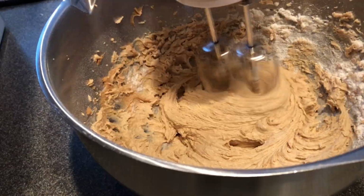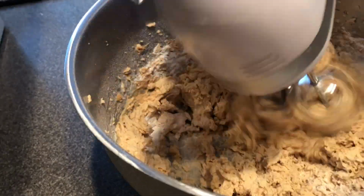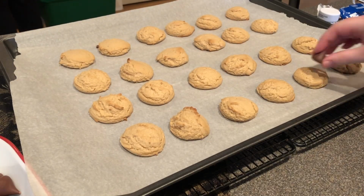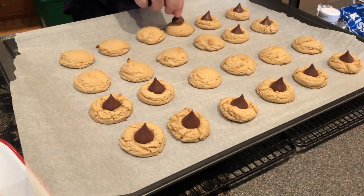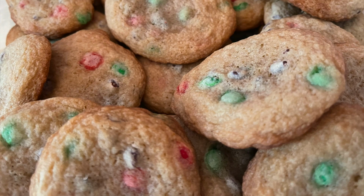Some years I will also add, instead of a Hershey's Kiss on top, in the past, some years I will do Reese's as well, but I still had a whole lot of Hershey's Kisses left that I didn't use up earlier in Vlogmas, so I did the traditional way. Before I came home, my mom had already started the baking.